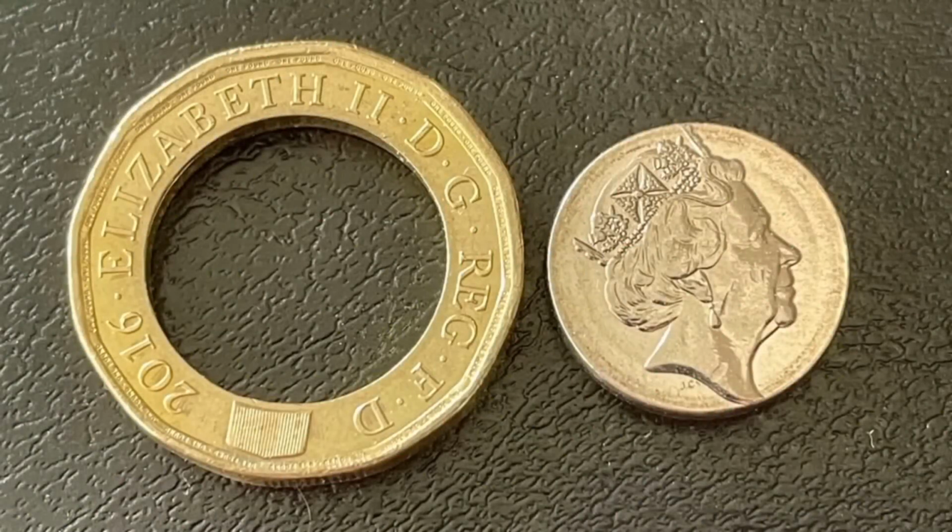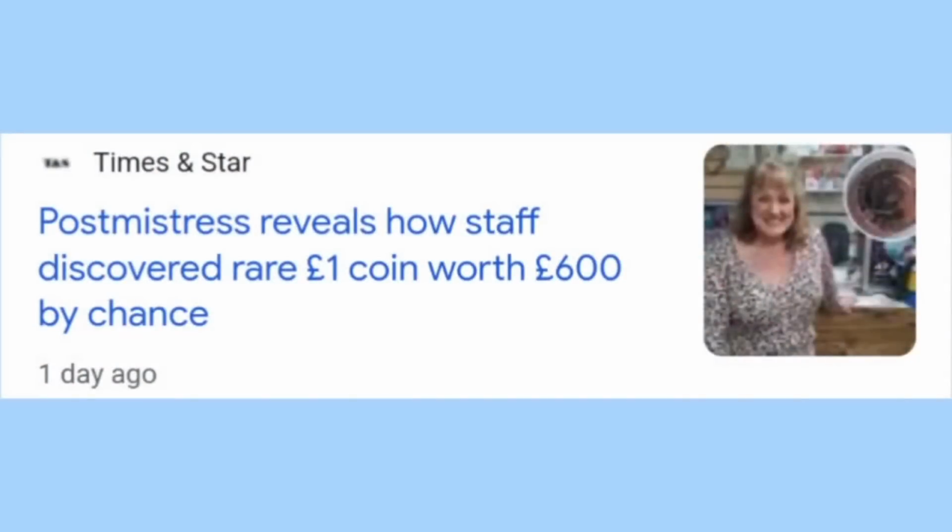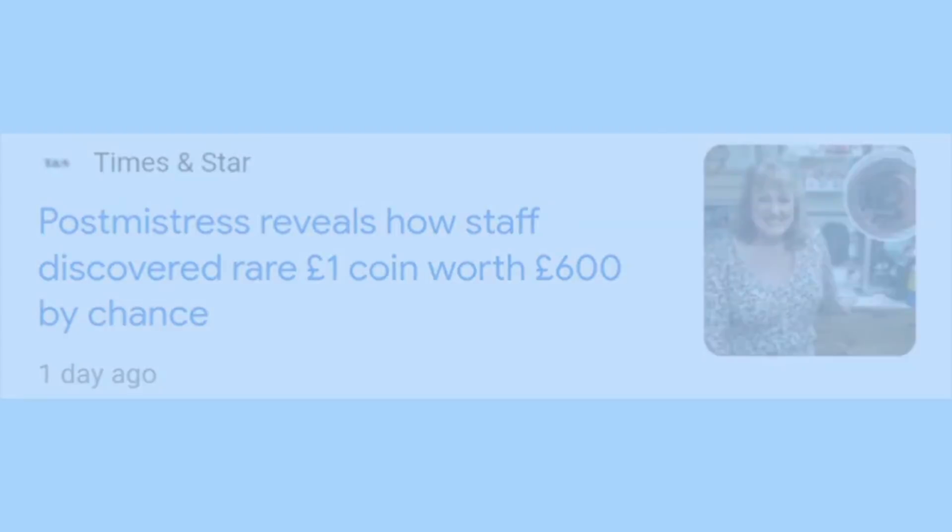Now one thing worth noting, if the middle of the coin is out of the coin, that does not mean it's rare, and probably it's actually worth less than £1 as it's just been pushed out and now the coin has been ruined, not a mint error. Now these errors are still being found. Look at this, one day ago, a £600 error £1 coin minted in all one metal was found by a postmistress. Now then, number three is the lefty.